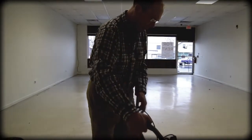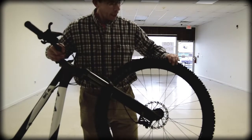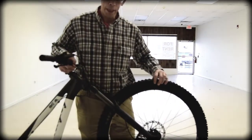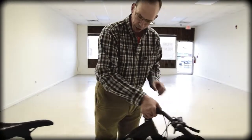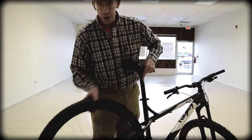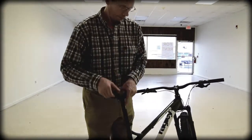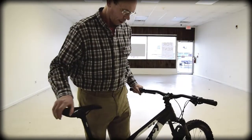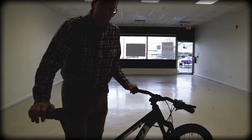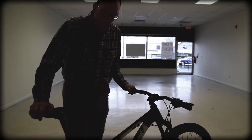Comes equipped with WTB STP i29 rims, a 29 by 2.5 front and a WTB Trail Boss 29 by 2.4 rear tire. Notice the color of it. It's not really a gray as bike shops will tell you. This came from Chain Reaction Cycles.